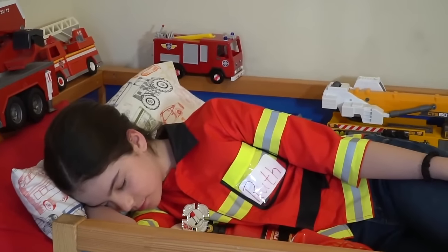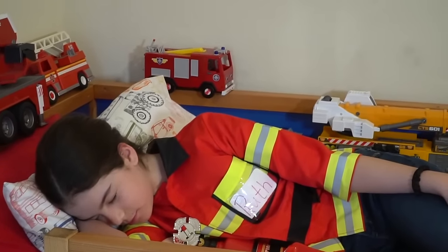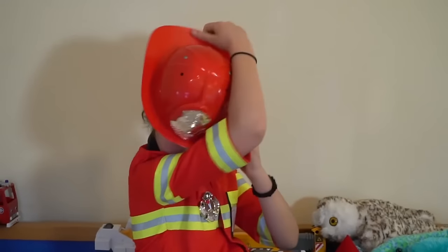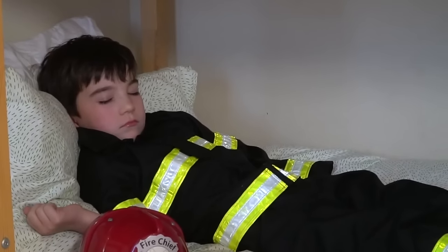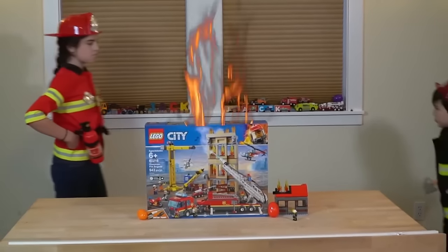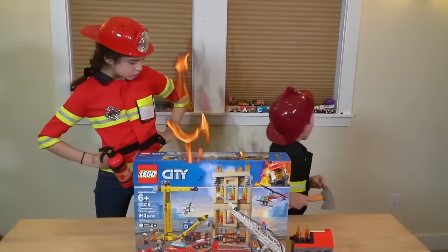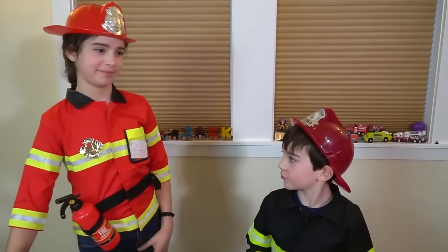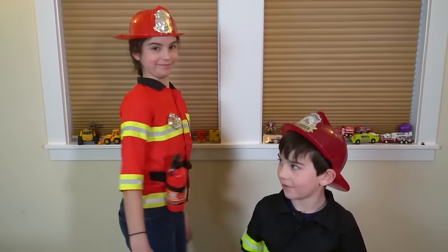Attention firefighters, there's a fire in the Jack Jack Plays playroom. Get to your stations. There's a Lego city set on fire. Get to the box. This is a huge blaze. What are we gonna do about it? Well, maybe, Ruth, you should get a better fitting outfit. But seriously, we need fire trucks.